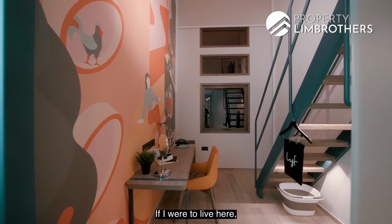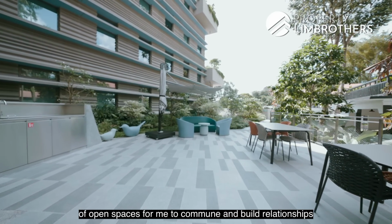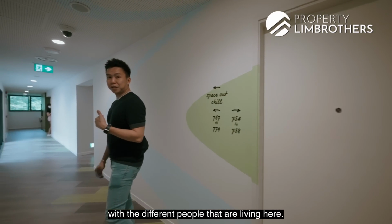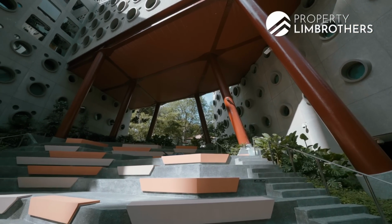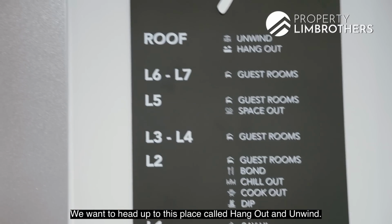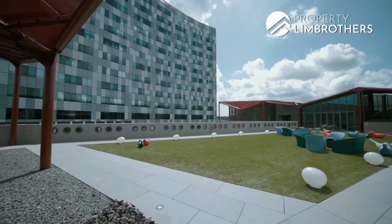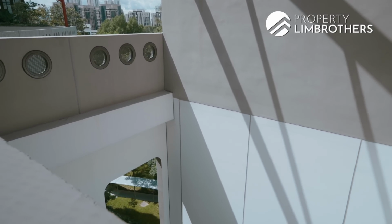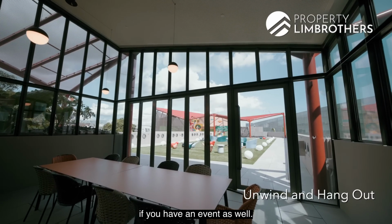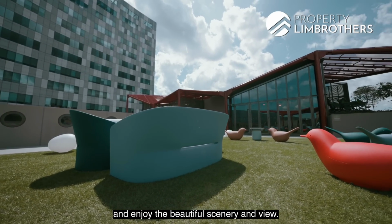If I were to live here, I have this feeling like there's a lot of freedom because there's a lot of open space for me to commune and build relationships with the different people that are living here. We want to head up to this place called Hangout and Unwind. This is your roof space. You can book this open roof garden if you have an event as well. If not, you can just come out here and chill out and enjoy the beautiful scenery and view.